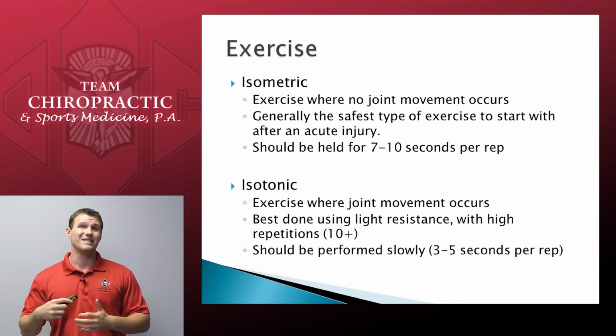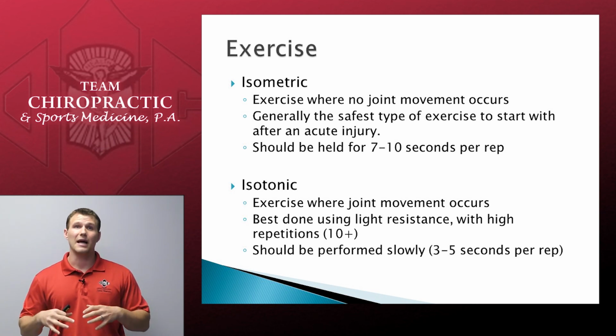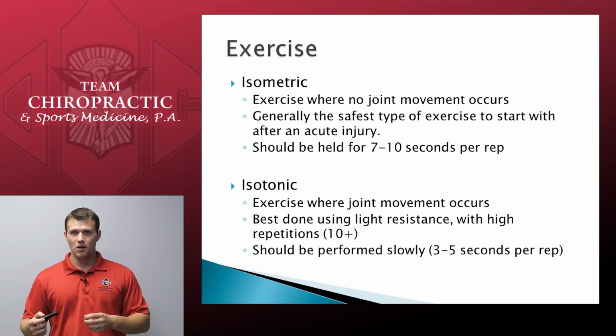From there, we'll move on to isotonic exercises, which are your more traditional exercises. This is where joint movement occurs. For the purposes of rehab, we always want to have light resistance and higher repetitions. That's a greater number of repetitions per exercise. And we always want to perform these exercises slowly. Again, this is for safety purposes. If you are moving very rapidly, you're more likely to injure the tissue versus help it.